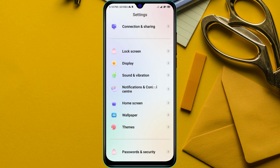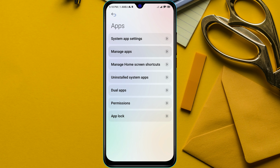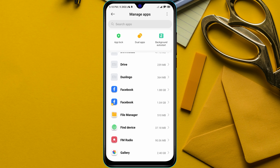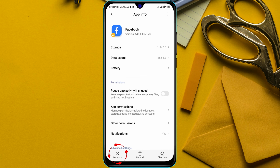Go to your phone settings, then apps, then manage apps or app management, depends on your phone model. Then find Facebook from the list. Tap on it. Tap on force stop. Reopen the app. Often fixes stuck loading instantly.